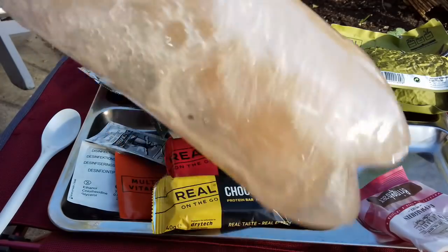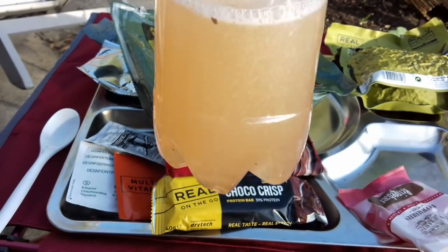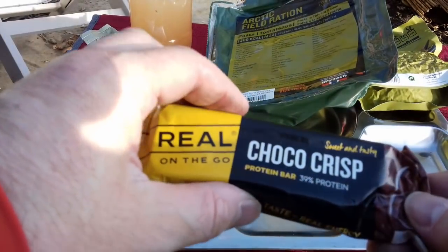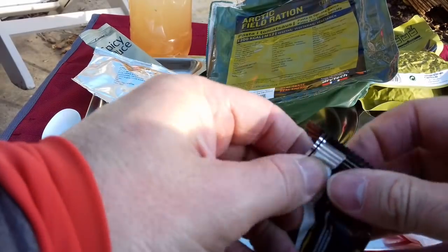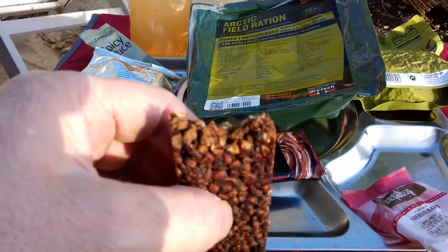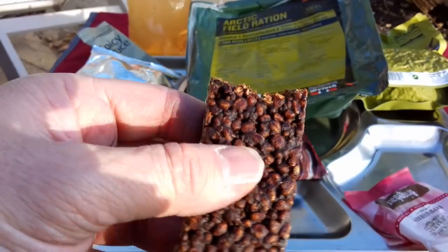That's our peach energy drink mixed up. So I put it in a litre bottle, but I've probably filled it about a third of the way up. Then let's have the Choco Crisp protein bar. So exactly the same as the one I had at Cheshunt. Very dense and dry, but they're filling alright.